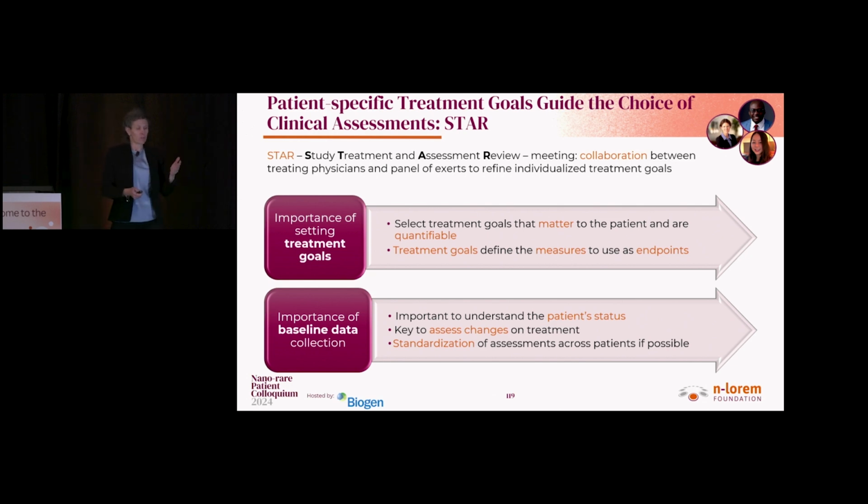In terms of baseline data collection, we also need to make sure, like I said, that we know where the patient is right now. So can we assess change using a certain assessment? And so oftentimes we ask the physician for the STAR committee to actually run the assessment on the patient before we present them to STAR, because we need to know, are they at the ceiling, are they at the floor, are they in the middle? Will we even see a change, right? And so all of that feeds into what we all have talked about in terms of standardization of the assessments and how we collect these assessments, and I'll go into that in a little bit.